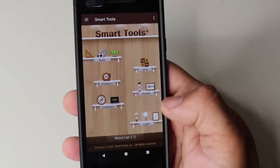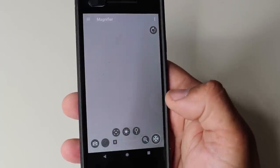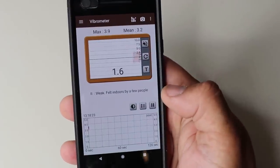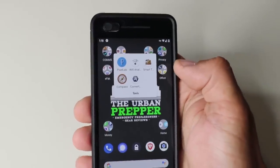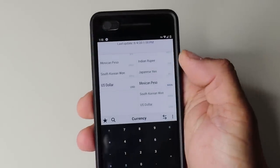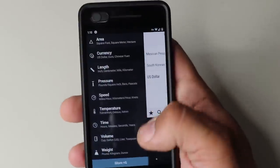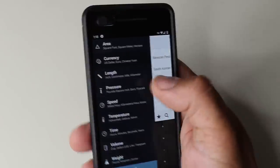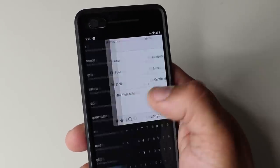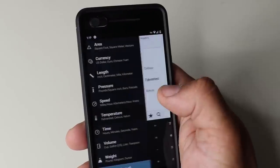So Smart Tools contains 6 individual apps that do a variety of handy conversions and measurements, like rulers, units, distance, sound, compass, and light. As a backup tool app, I also have ConvertBee. I use this as a currency and unit converter. This one's also only available on Android, but there are alternative versions on iOS. ConvertBee is an easy-to-use currency converter and unit converter for length, width, temperature, volume, and multiple other units of measurement.